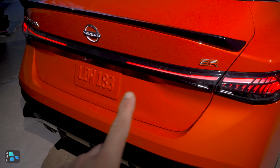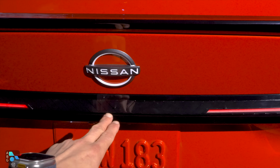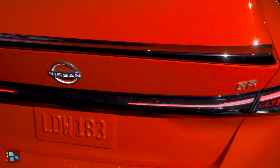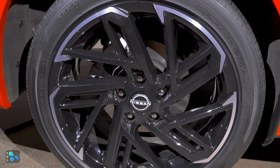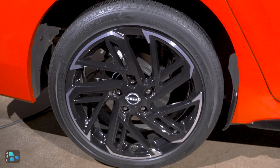We have almost a light bar running across the back, but I do like the fact that Nissan gives it a little bit of a twist with, again, some of the V-shapes, difficult to see behind that plastic section right there. Then, of course, we get a lip spoiler on the trunk lid. Wheels and tires, let's go take a look at those. These are a 215/45 R18 on wheels that are unique to the SR trim.